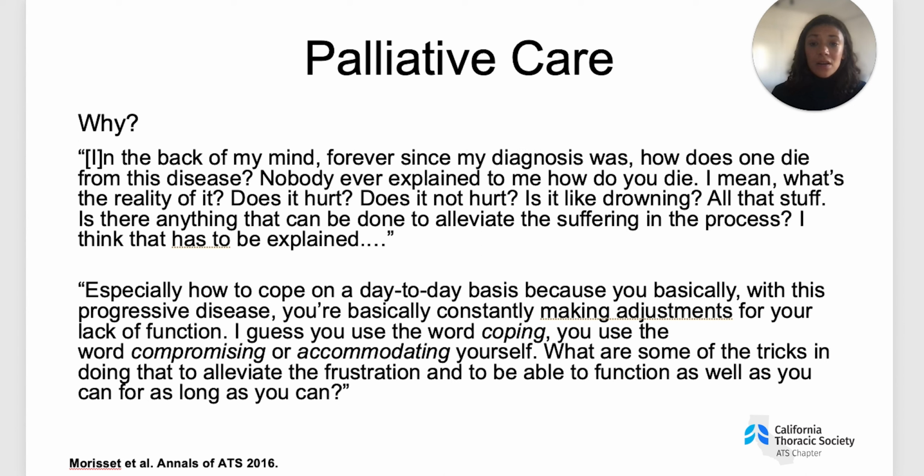Another patient shared, especially how to cope on a day-to-day basis, because with this progressive disease, you're basically constantly making adjustments for your lack of function. I guess you could use the word coping. You use the word compromising or accommodating yourself. What are some of the tricks in doing that to alleviate the frustration and to be able to function as well as you can for as long as you can?